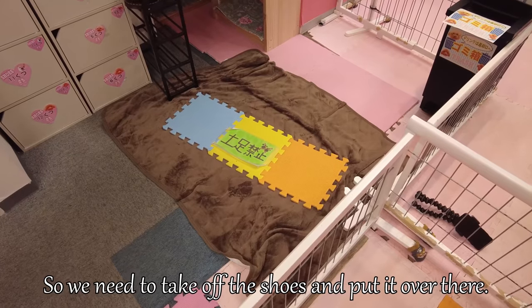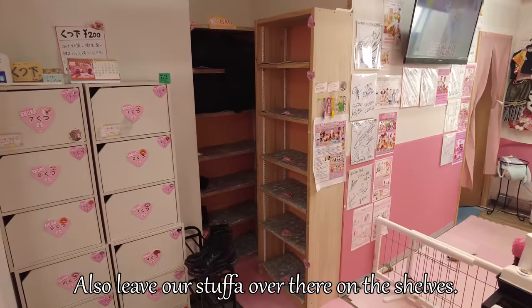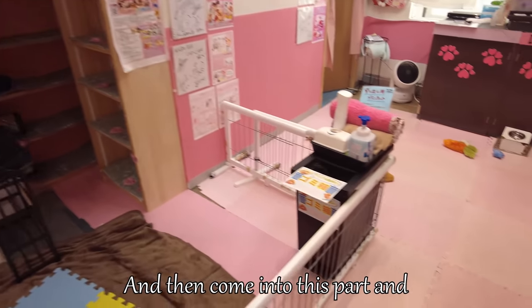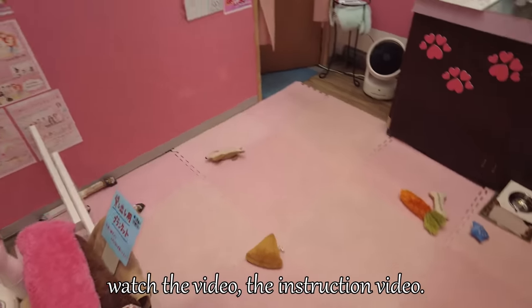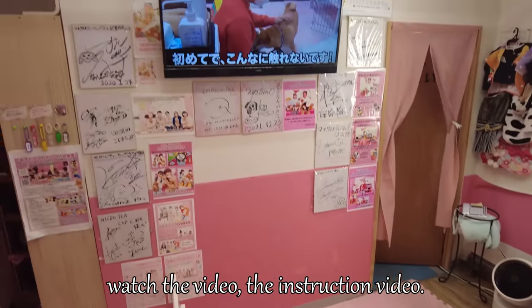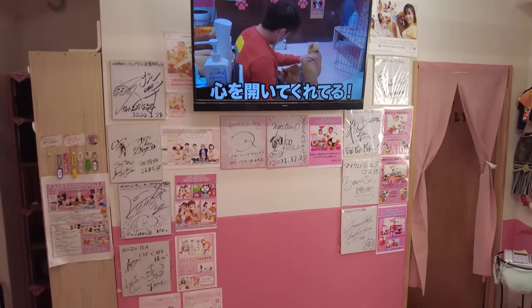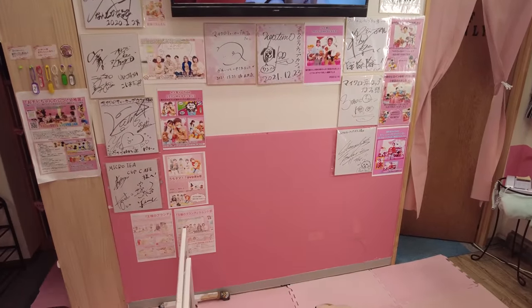So we need to take off the shoes and put them over there. Also leave our stuff over there on the shelves. And then come into this part and watch the instruction video. Watch the instruction video, and then we can play with dogs.